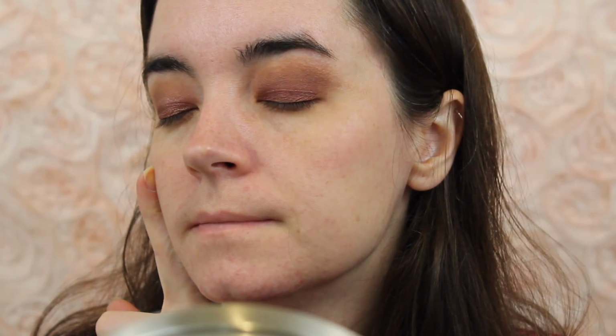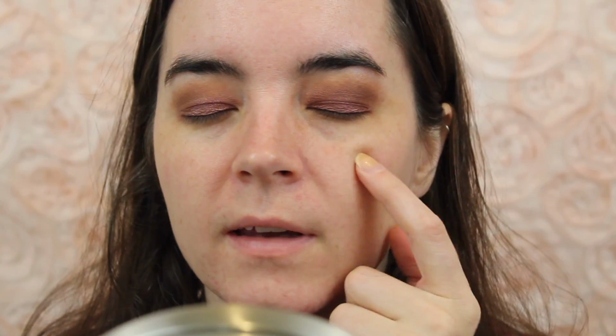Okay, so this eye is Anastasia Beverly Hills. This eye is Bad Habit Artistry palette. What do you think? I gotta say, I feel like the ABH shadows didn't blend quite as well.